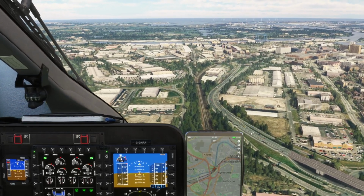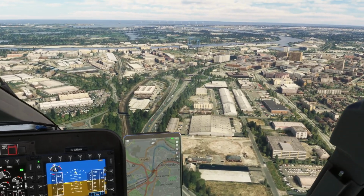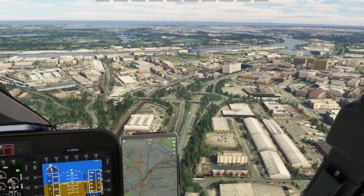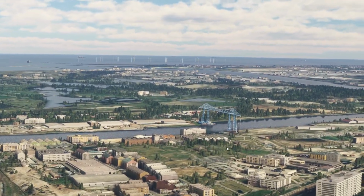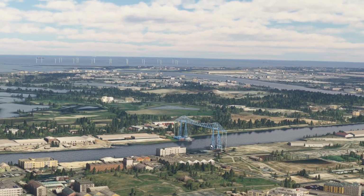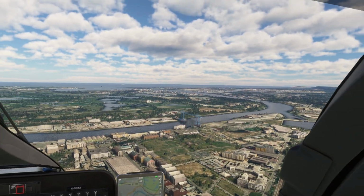So we're going to fly a straight line. On the right there, of course, that is the transporter bridge. It's basically a cable car bridge, it's the best way that I can describe it. You've got the bridge at the top, you drive your car on there, and it goes, and you drive off the other end. It's quite cool. I quite enjoy it.